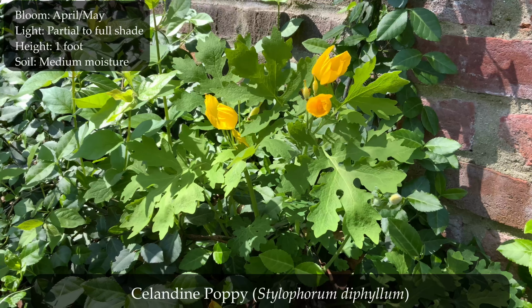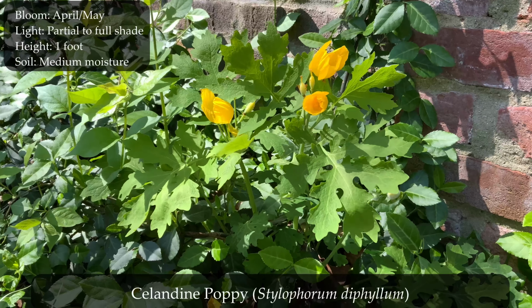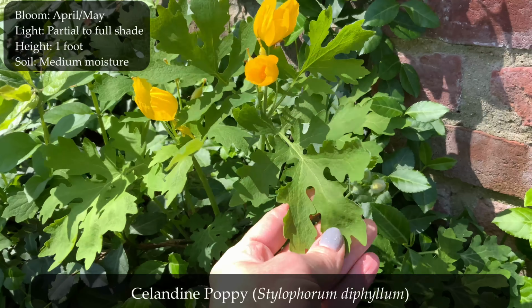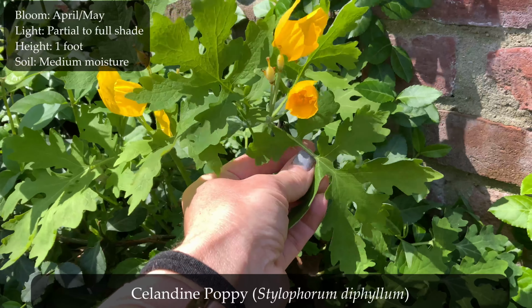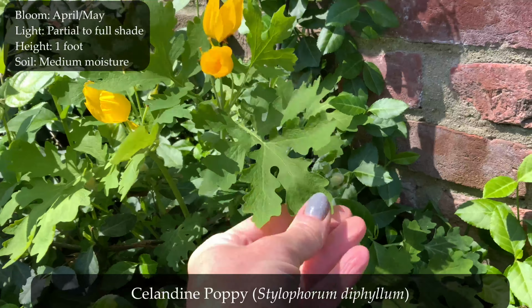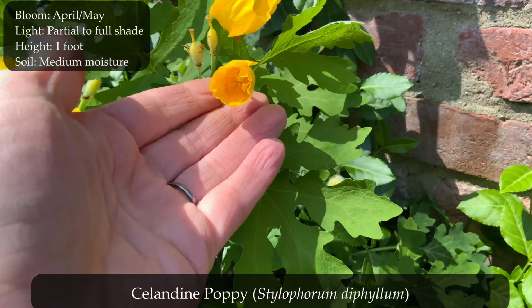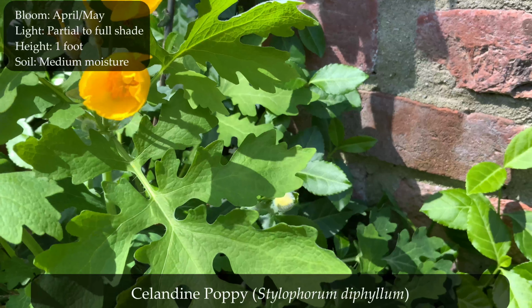So, of note, the Celandine Poppy is threatened or endangered in many areas, and so that makes it an extra great choice as an alternative for daffodils, doesn't it? In Canada, actually, its distribution is so low that it is listed under Ontario's Endangered Species Act of 2007.